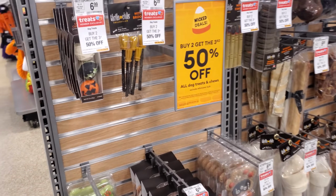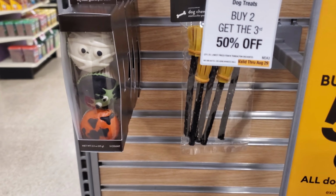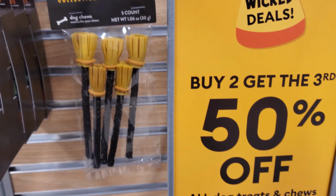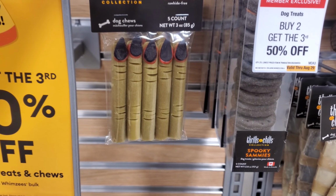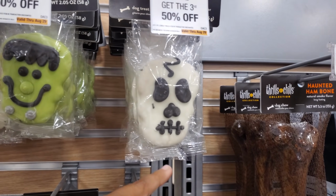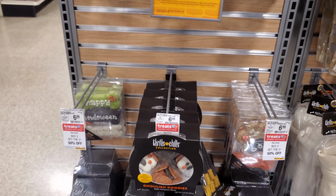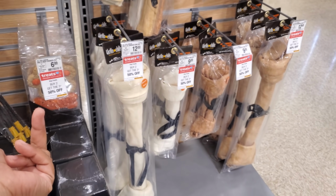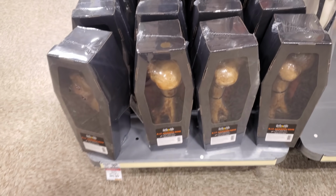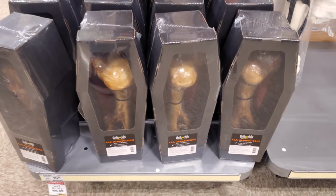Okay, we have dog treats over here. They're already like buy two, get the third 50% off. Creepy cupcake. Witch brooms, like little dog chews. They have fingers, spooky Sammys, a skull. My gosh, there's just everything here. Happy Halloween. And look, they have the bones too with the little bow on it. But check this out. $17, a mammoth bone. It's like a little coffin.